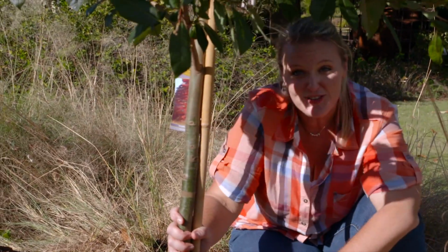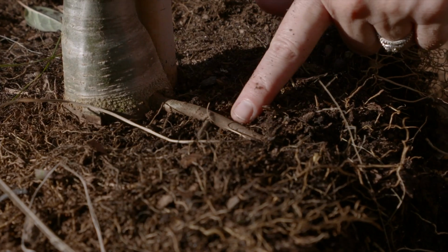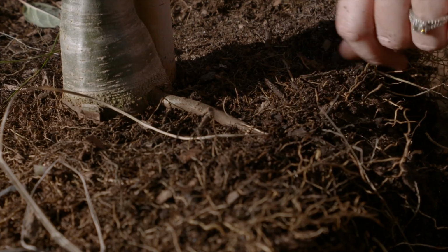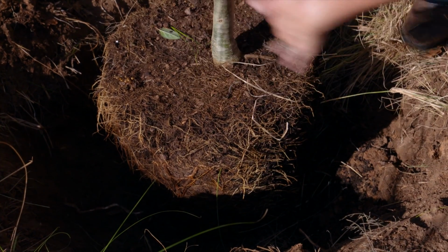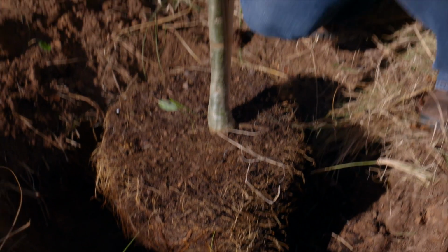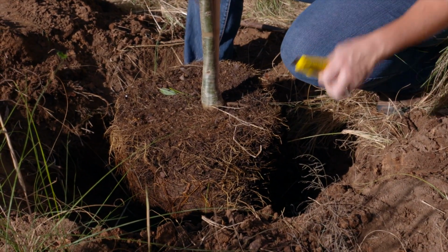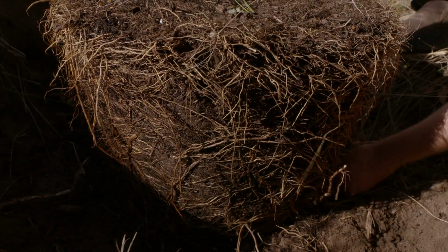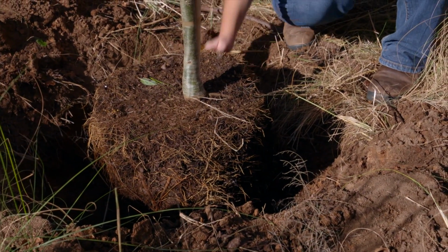So now that we have our tree in place, this is our opportunity to look at the roots. If there's any small roots that might be circling, you want to make sure to cut these. This root looks like it's good, it's going outwards. Also, the roots don't look too much like they've been circling in the pot for too long, so they really look good. But if you do see that, and it doesn't hurt to go ahead and score the roots a little bit anyway, just take a kitchen knife or an X-Acto knife and kind of cut those vertically around the tree. It's basically like root pruning and what you would do on a herbaceous plant as well.